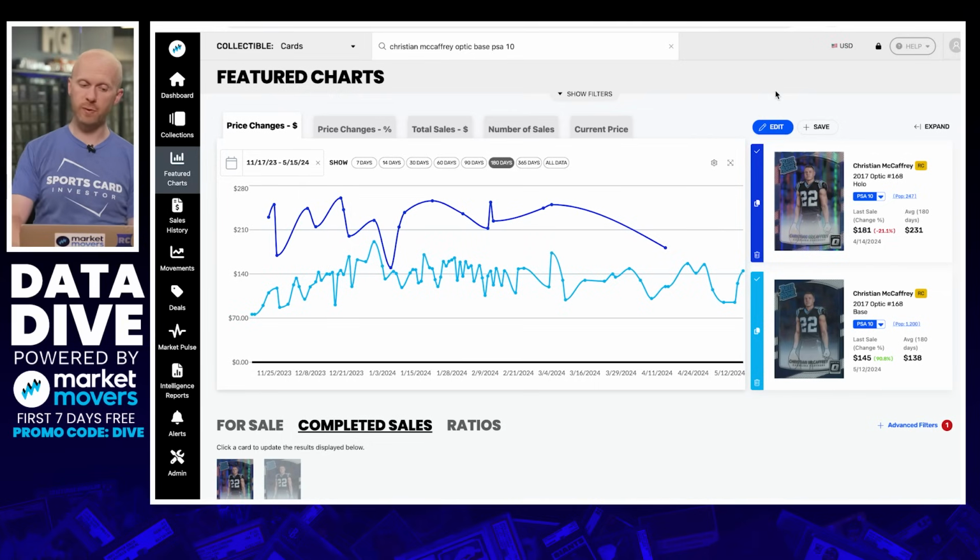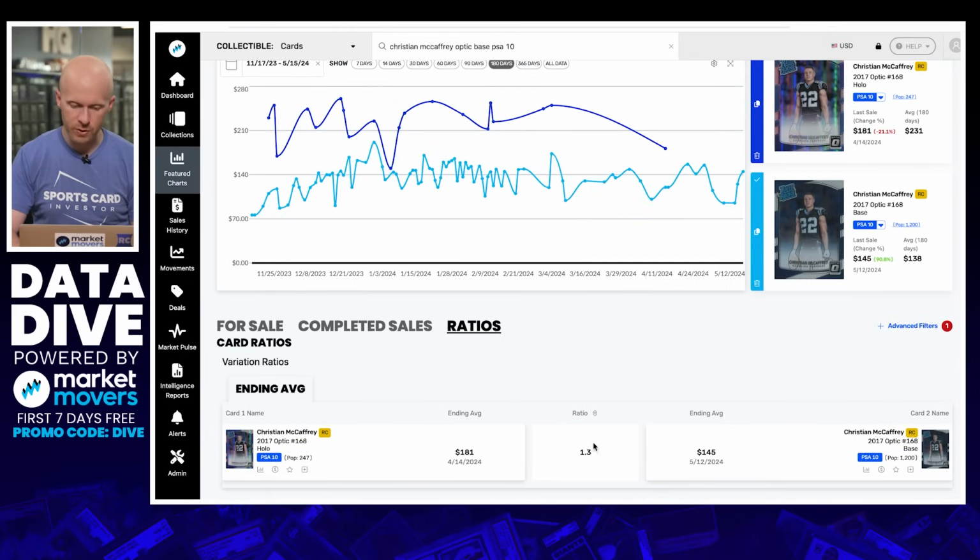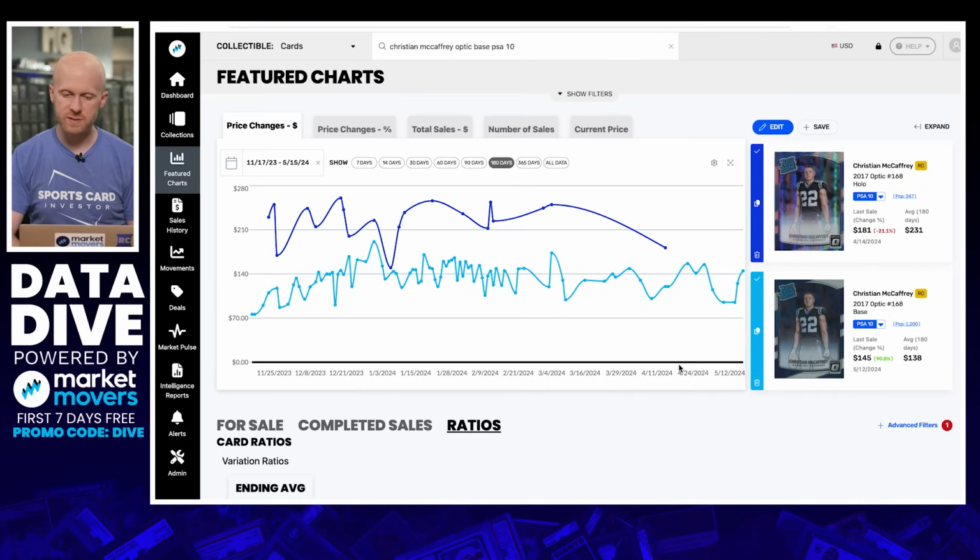You can use our intelligence reports for things like that. You could go over to intelligence reports and put those in. You can even come down here to the ratios right here and it'll show you 1.3. So you can track those over time.